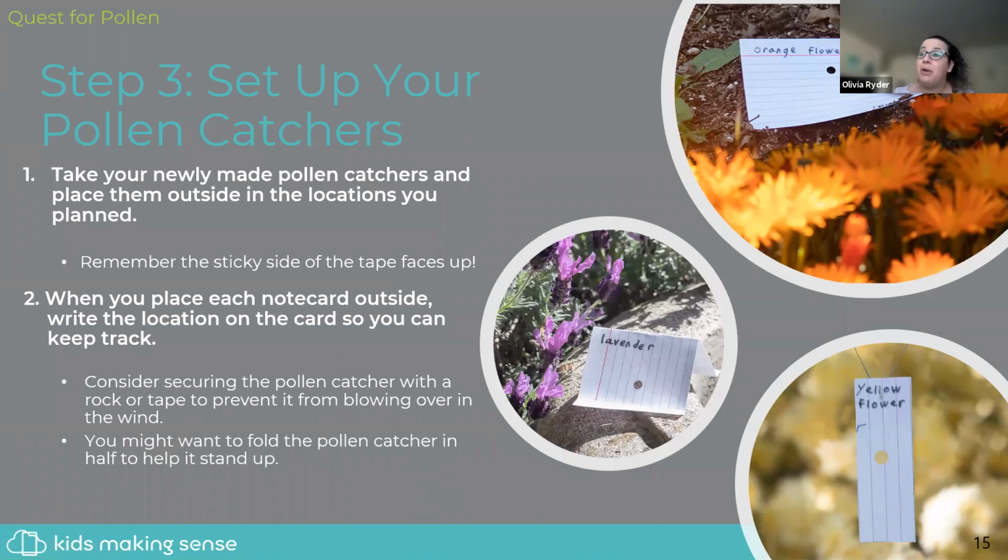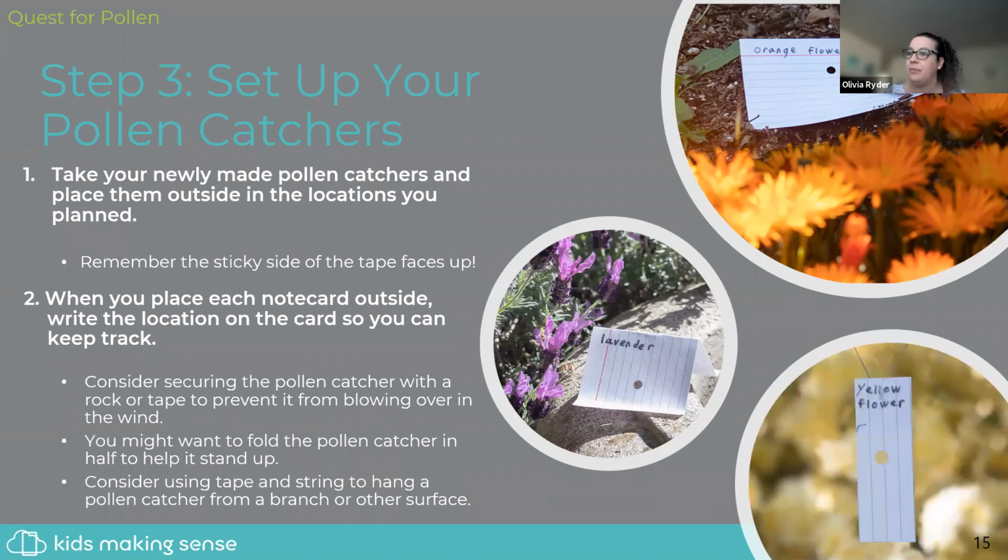You also might want to fold up the pollen catcher in half if you want it to stand up, if that helps you to get closer to a plant or a tree. Or you could use string, like in this lower picture here, to hang the pollen catcher from a branch or some other surface. Just make sure that when it's swinging in the wind, it won't hit something, because that might also cause debris to stick to the tape.